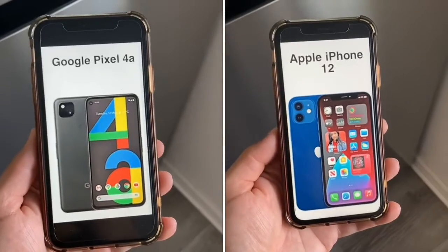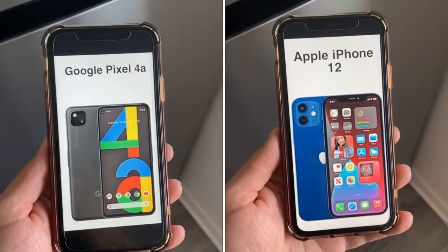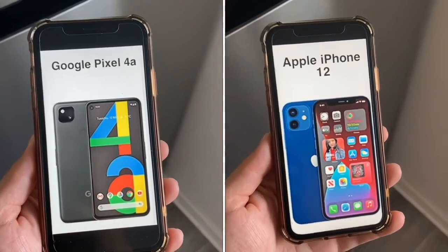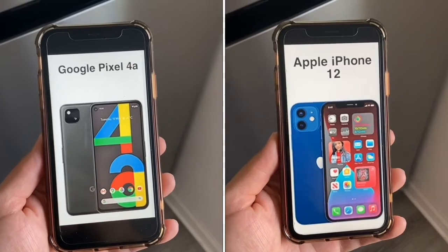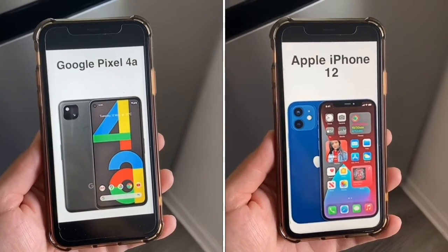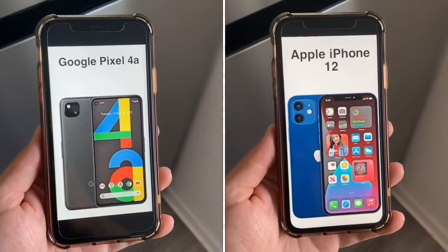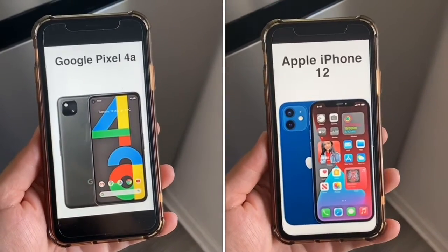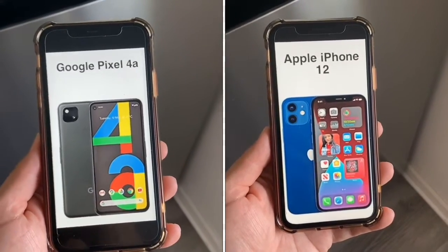What's up everybody? In this video I'm comparing the Google Pixel 4a with the iPhone 12. Pixel 4a budget, iPhone 12 flagship. For the price, the Pixel 4a costs $350 unlocked. iPhone 12 costs $800 unlocked. The Pixel 4a is LTE, the iPhone 12 is 5G. Both of these phones were released in 2020.